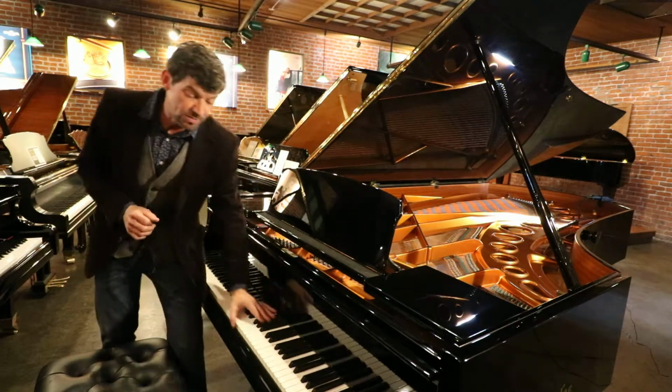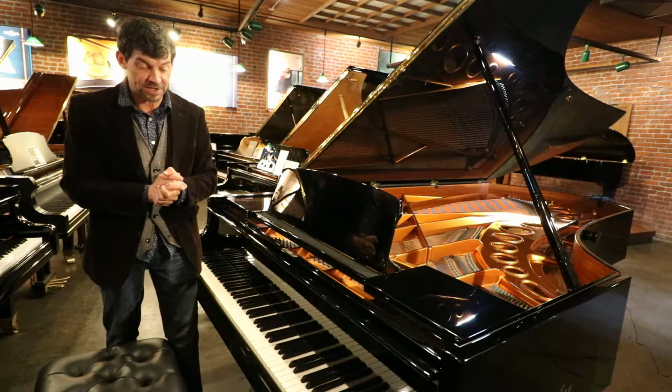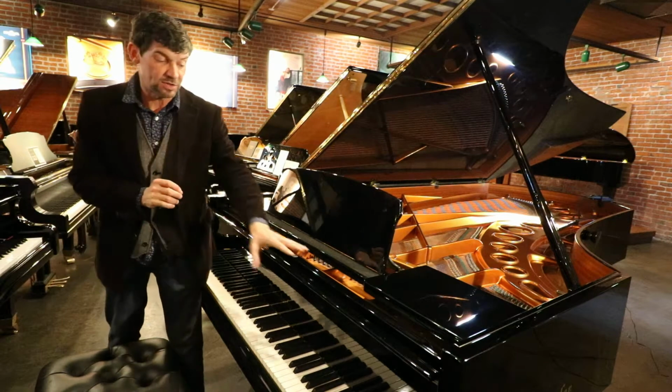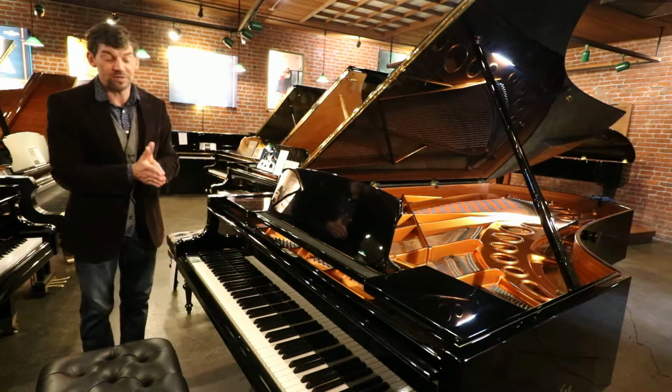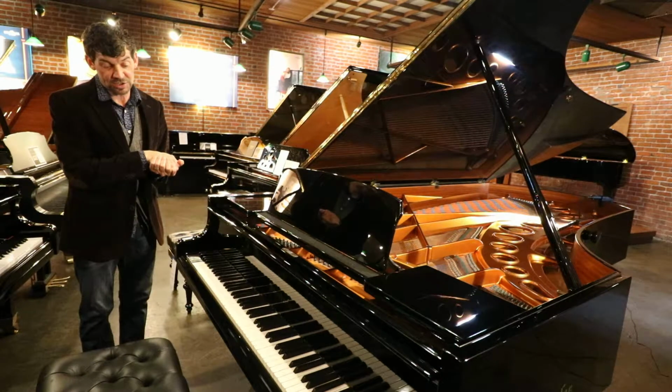It has a German concert action, Renner, the finest action in Germany as well. This piano is in pristine condition, and we're very fortunate to have this in our inventory.